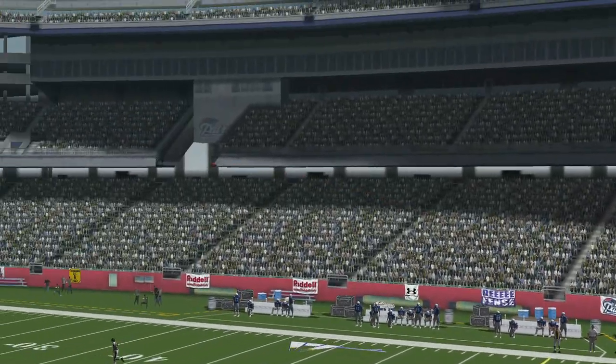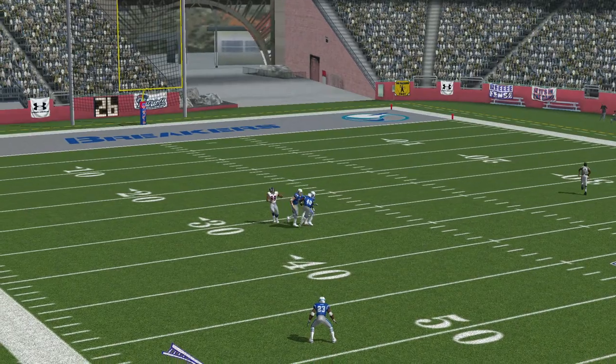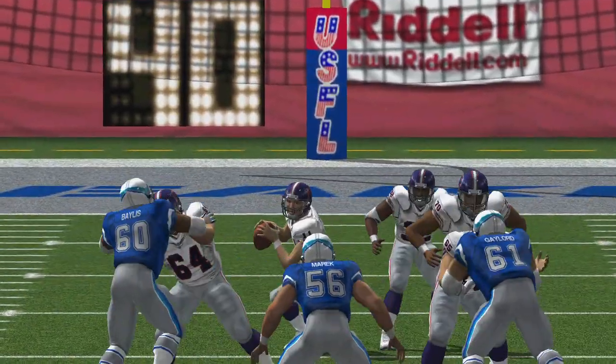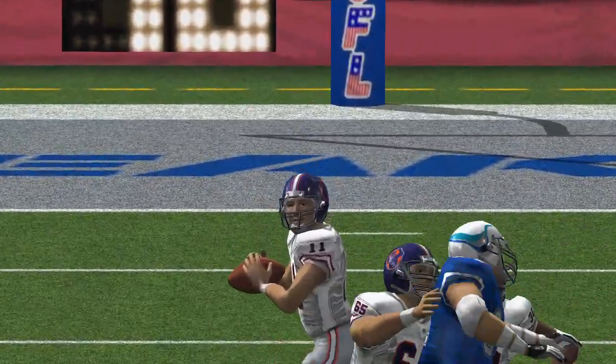Fires this one deep. And he lets it slip out of his grasp. All he can do is look at his hands and wonder what the heck happened on the play.